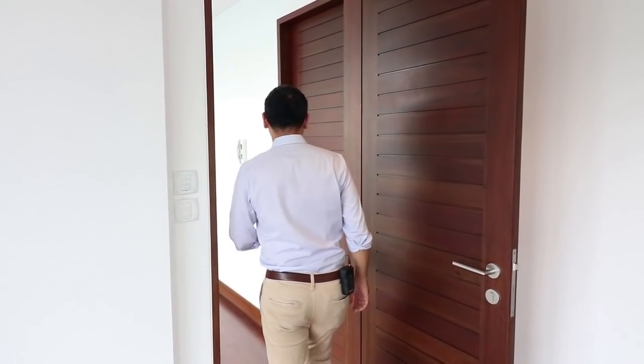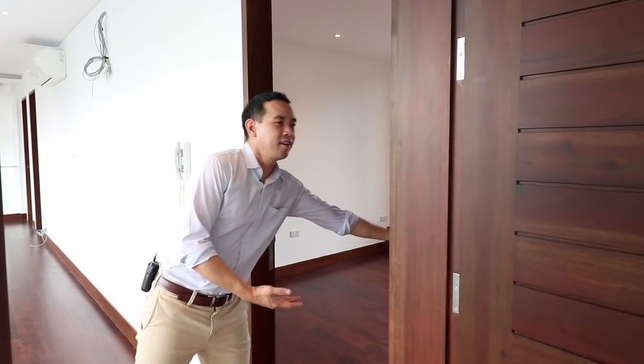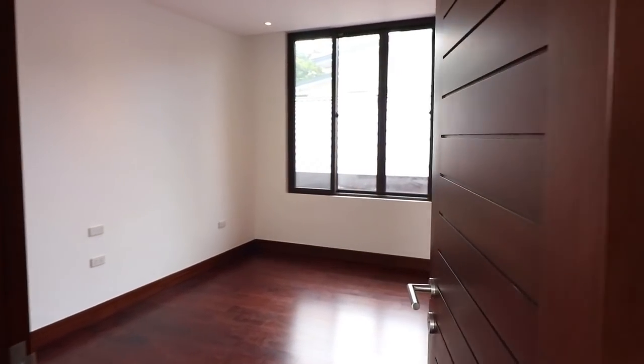Just to recap, we've now taken a look at the first floor bedroom and then the master bedroom. And now let's take a look at the third, fourth, and fifth bedrooms. Let's go. Here's the third bedroom.